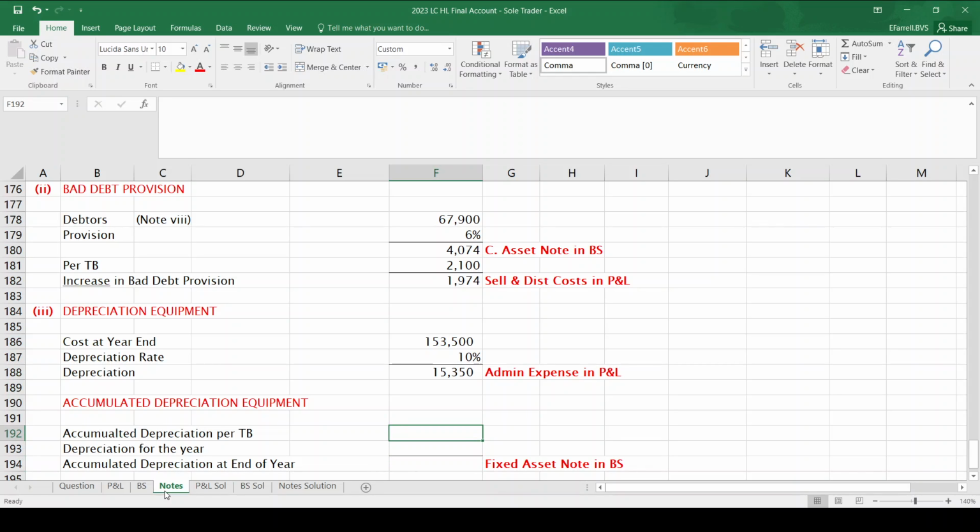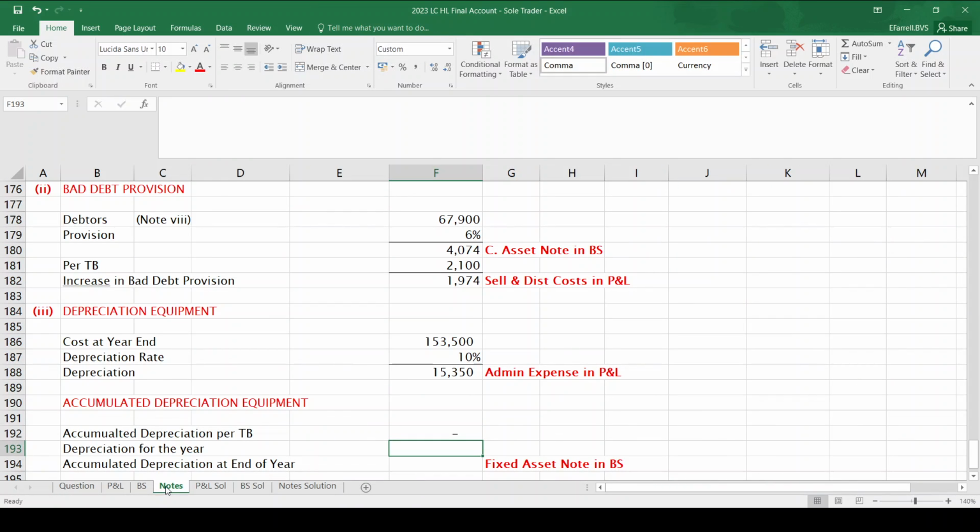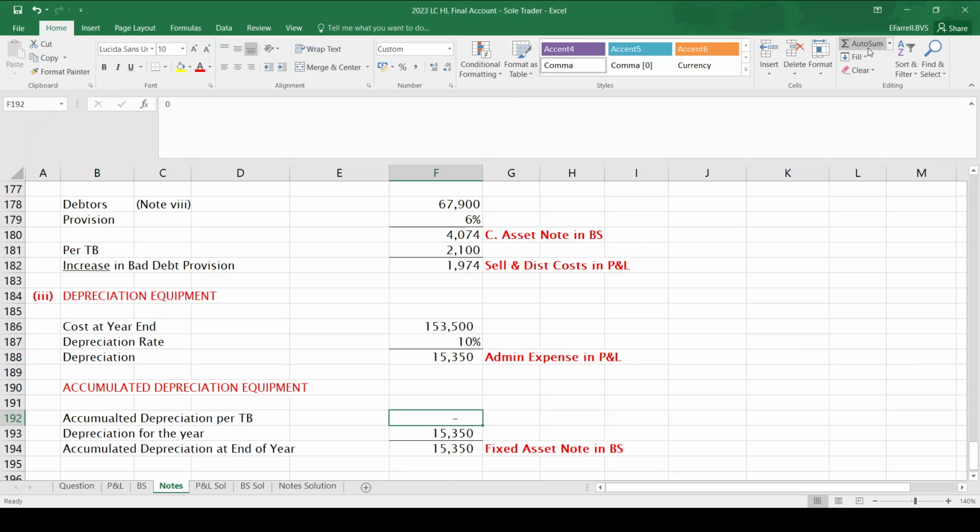Well, I may as well do accumulated depreciation of equipment here. From the trial balance, there is no accumulated depreciation of equipment, because you see here, equipment, there's no accumulated depreciation underneath. That's going to be 0. And the depreciation for this year is 15,350, so they're going to total 15,350. Obviously, if there was accumulated depreciation at the start, I would add it on to this year's depreciation. And those are my notes completed.